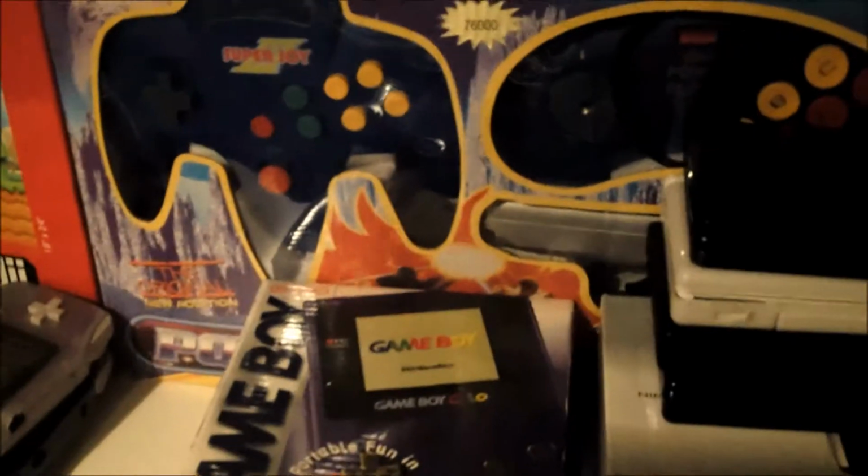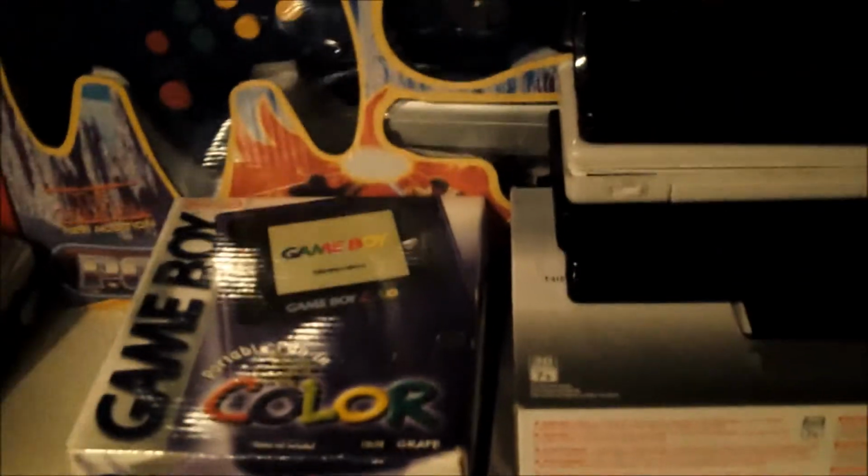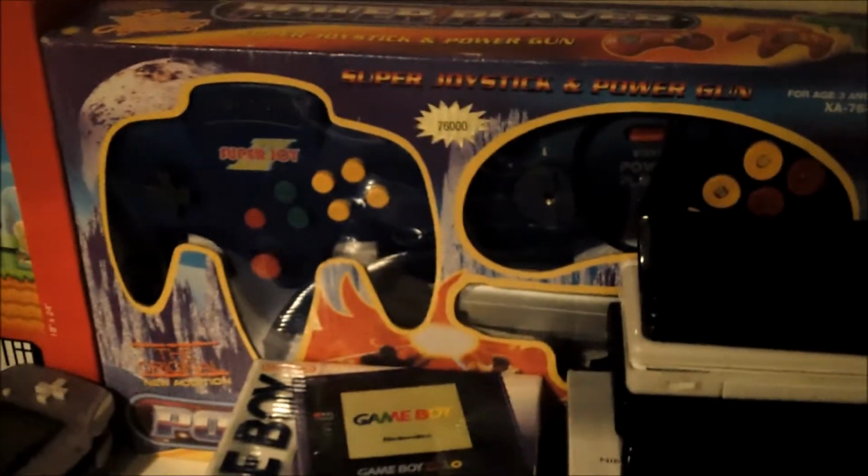So, and then back there our Super Joy. We should probably do a video on that pretty soon. Essentially, it's a whole bunch of NES games pirated onto this, and it's supposed to have Famicom capabilities, and like 1 in 5 it actually works. It claims to have 76,000 games, but it's actually 76 games 1,000 times. Yeah, something like that. That's interesting.